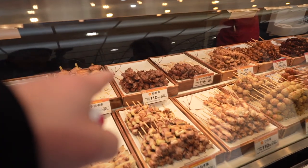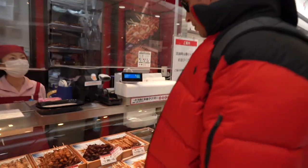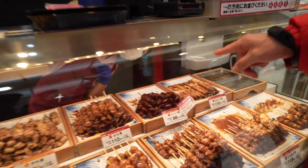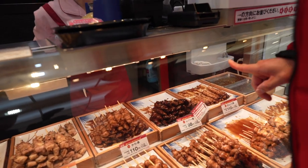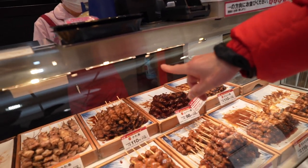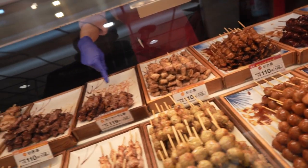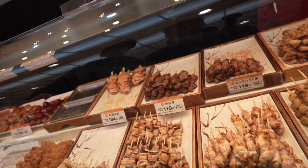I think we're going to try some beef skewers, you guys. Going to convince Marcos to try some. You don't have to convince me. Oh, it looks so good, you guys. All right, guys, it's our turn. I would like to get this one. What is that, eh? What is it? Pork? Beef? Chicken. Oh, chicken. What about the next? That's pork. That's chicken, Marcos. Pork. That's pork right there. That's like pork belly, I think, right?